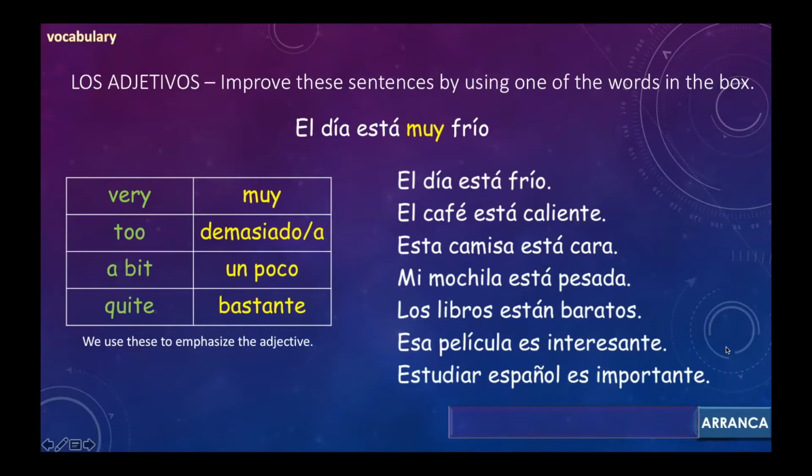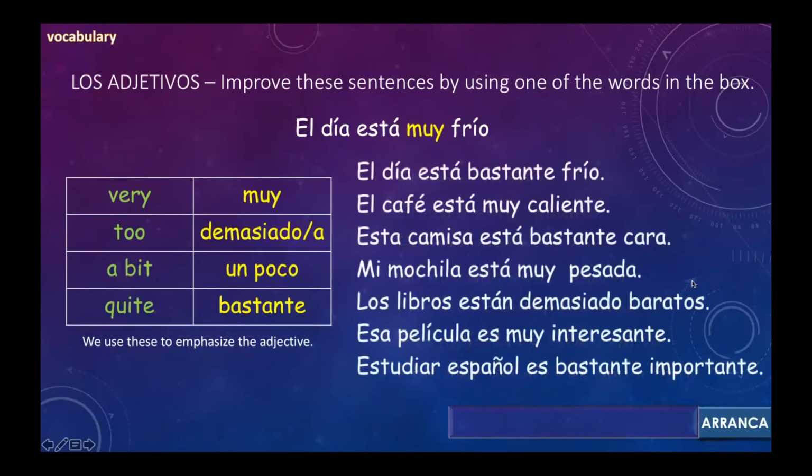And your time is up. Let's see what options we can actually get out of this. We can actually have bastante frío o muy caliente o bastante cara, muy pesada, and so on. Remember that you're more than welcome to use any options out of the four ones that we have. You could say el día está muy frío, or you could say mi mochila está demasiado pesada.